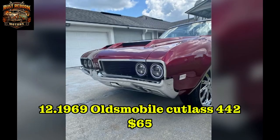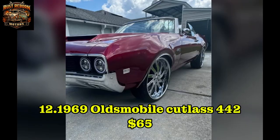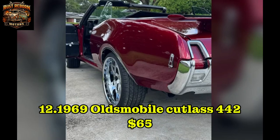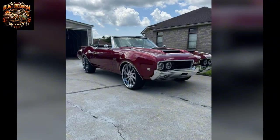Number 12. This 1963 Oldsmobile Cutlass, offered at $19,999 and located in Brighton, Michigan, is presented as a clean and well-kept classic cruiser that retains the charm and elegance that made these early 1960s Oldsmobiles so desirable. Finished in a rich burgundy exterior paired with a cream and off-white interior, the car has a timeless and upscale appearance that fits perfectly with its era.